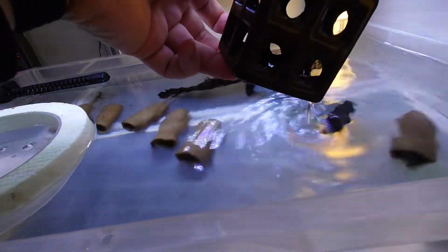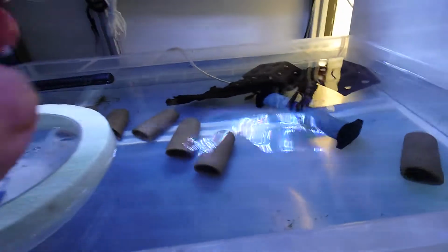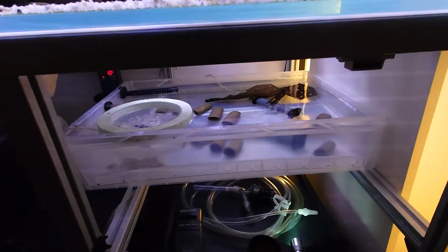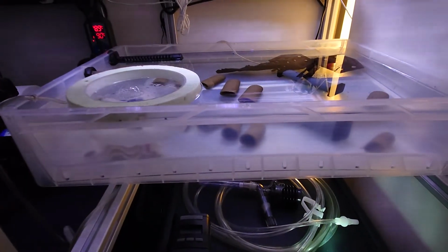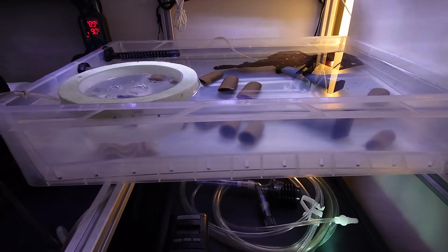Not easy to see inside. Here you have an airstone. In theory, usually it's more like that. Aeration is very important for physiology and to boost the metabolism of these young fish.